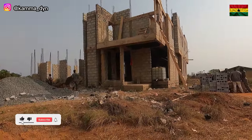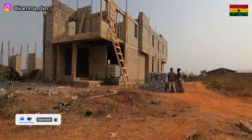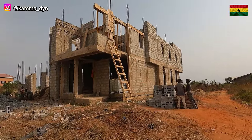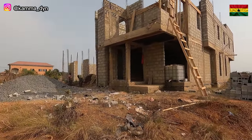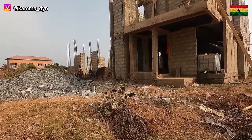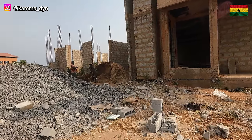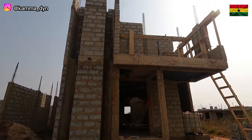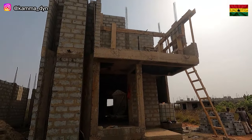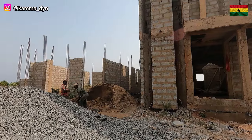This is actually the project. If you look at it, this is the project. It's been a while, we are gradually on it, and soon we will be done and you will have your townhouses. This is a four-bedroom townhouse that we are building currently in New-Ningo in the Ningo-Prampram district. So let's check it out.